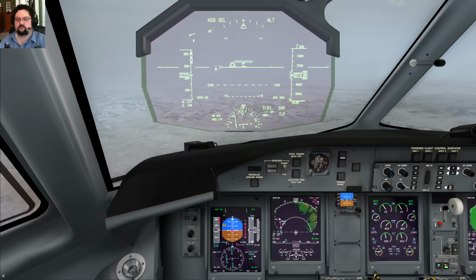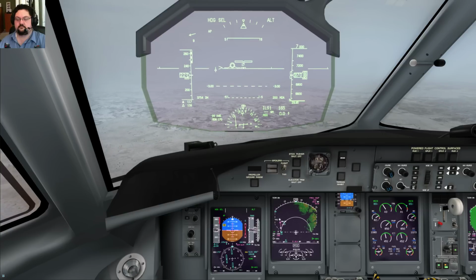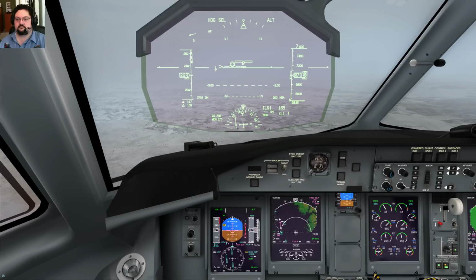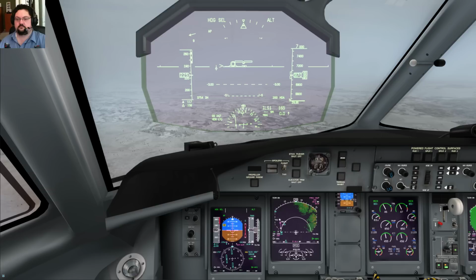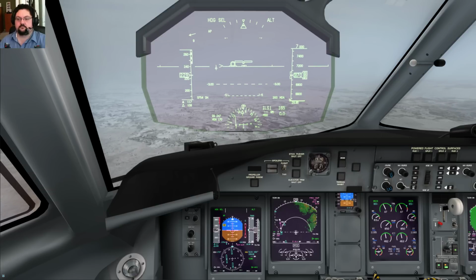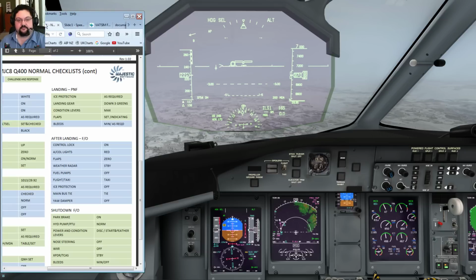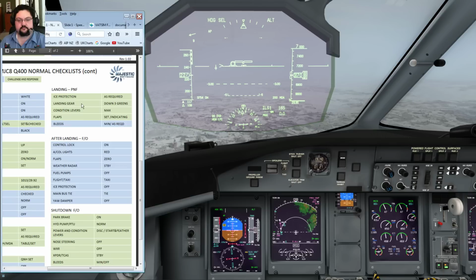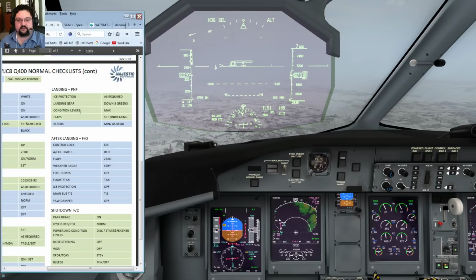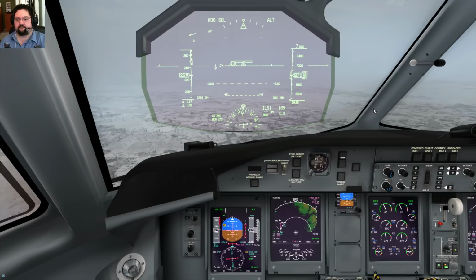This is our Spirit Wind 758. Cabin is secure. Just go through the landing checks. Alaska 781, left turn heading 300. Ice, condition, flaps, and the bleed. 300. Bleed's already set to minimum.